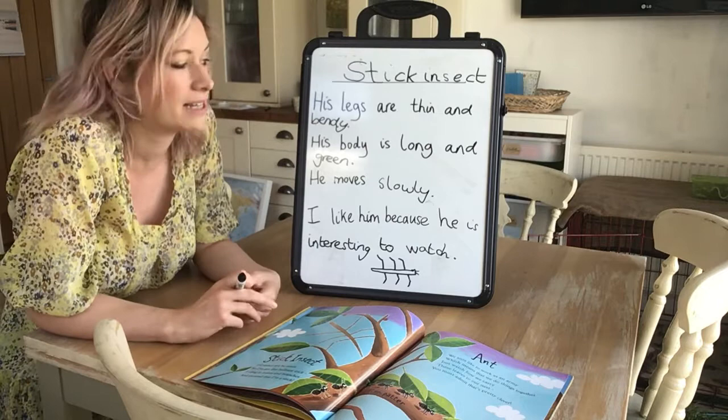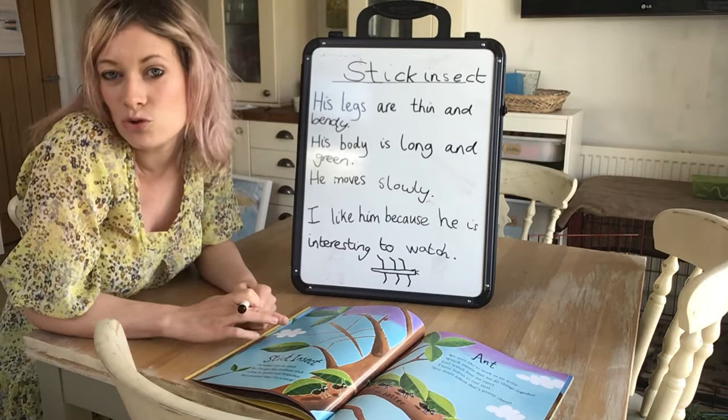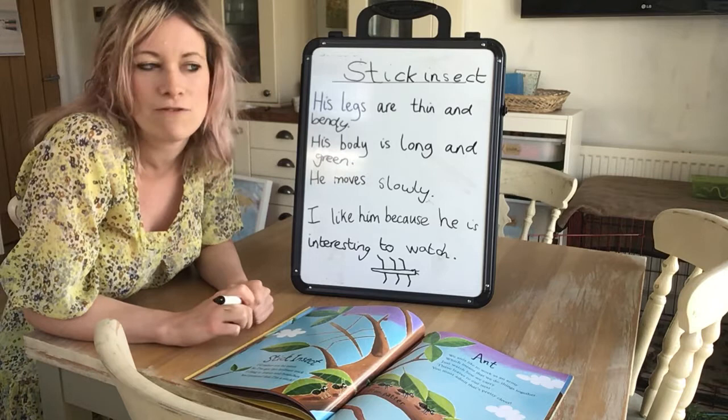So we're thinking of ways to describe things today. So have a little think if you can choose an insect, or maybe a snail, or maybe a spider, and then see if you can write a little bit about yours this afternoon. Using your special writing, remember.